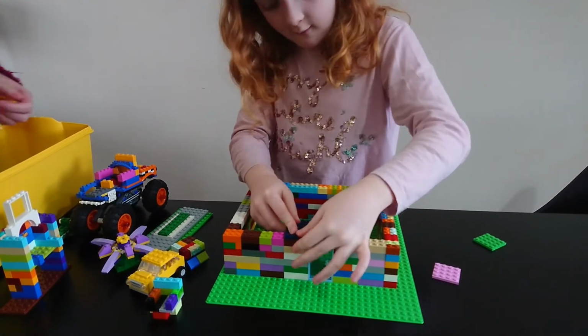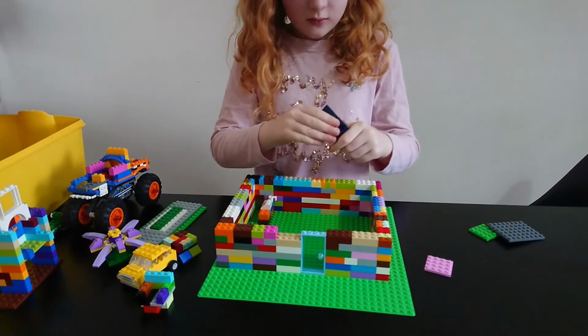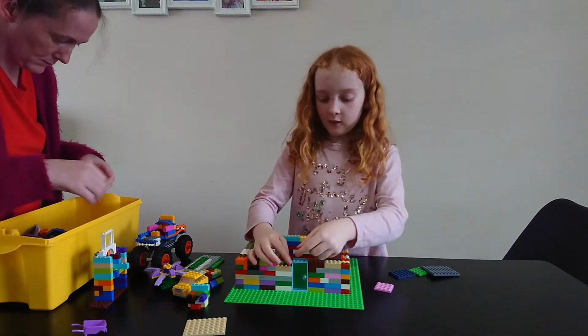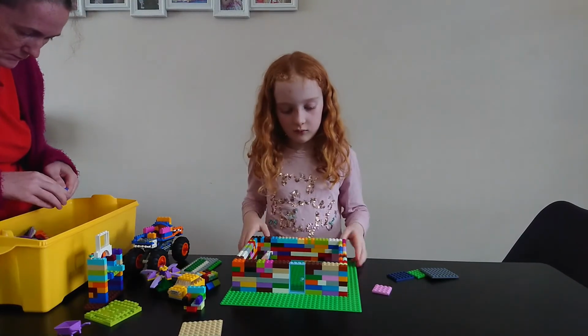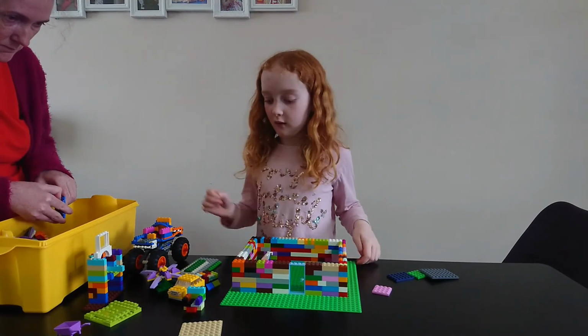Close up of inside before we put the roof on. Give them a close up before we do the roof. I need to get out. Right, close up inside before.